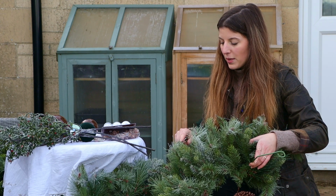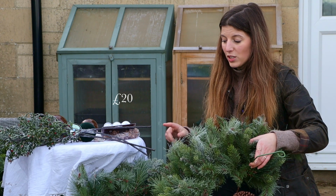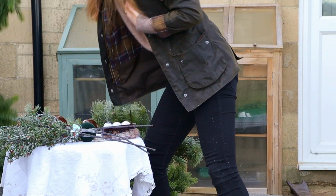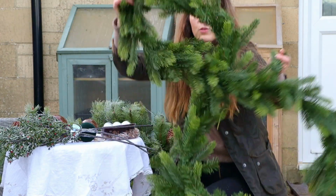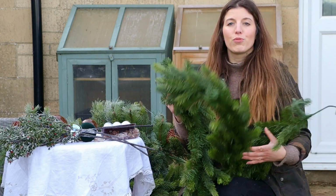I think they ended up being, I don't know, maybe £20 for the 6 feet. They do put a bit of glitter everywhere. And then I also got this more simple garland. It looks a bit longer. There was no price on it.